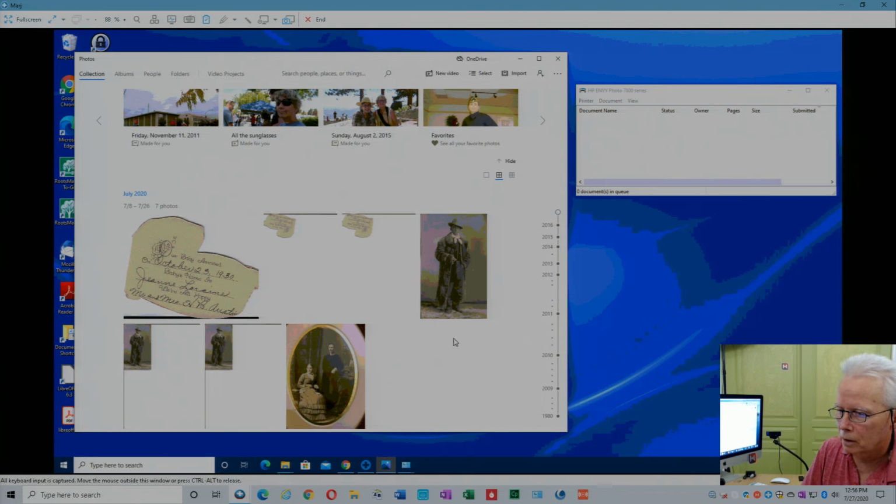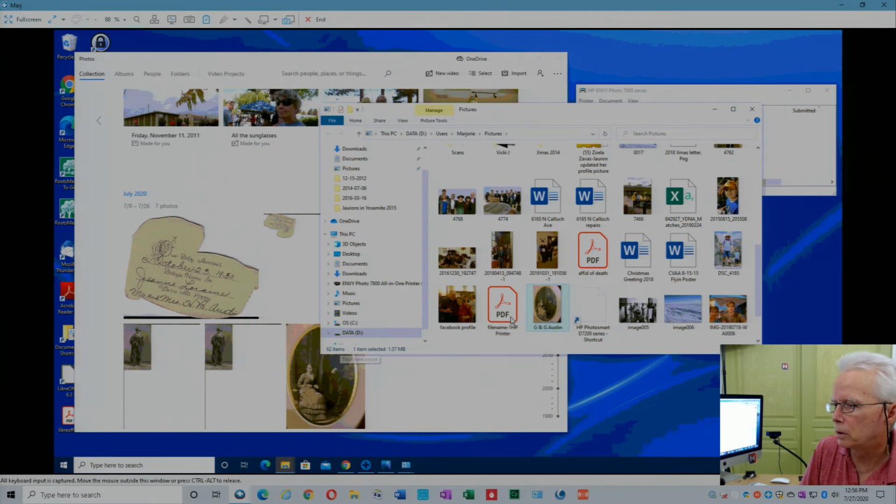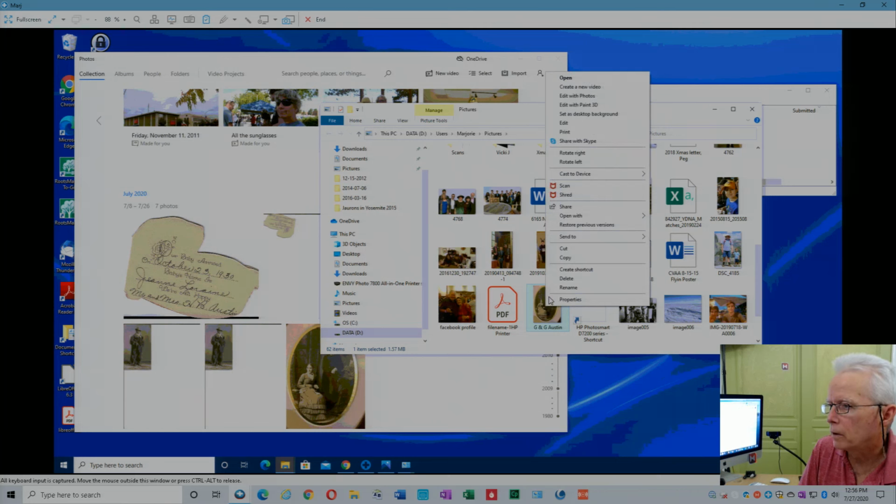Okay. I'm gonna take a quick little exploration on something else here. I'm gonna right click on that picture. And let's see, does it have copy, print, add to favorites, add to? No, I'm going to try open in File Explorer. And here's that picture. I'll try right clicking on it there. And then edit with photos. Do I want that one or Paint 3D? I'm going to try with photos.